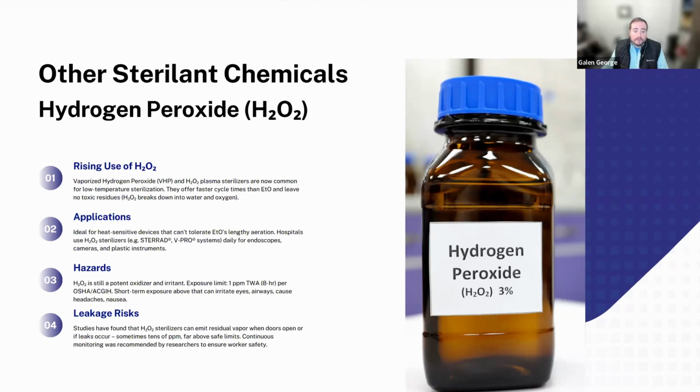Many of you will likely have experience with these systems like ASP's STERRAD or Steris's VPRO, which use H2O2 plasma or vapor. These are fantastic tools for quickly reprocessing critical instruments. However, hydrogen peroxide vapor is not without risk. It is a strong oxidizer, which is how it kills microbes, and it can harm humans at surprisingly low concentrations.